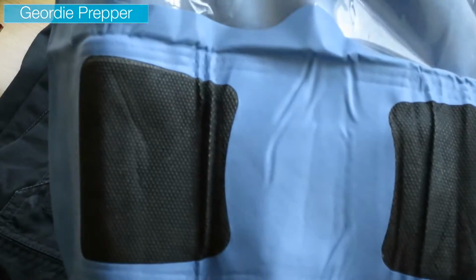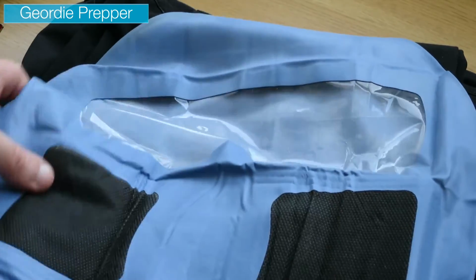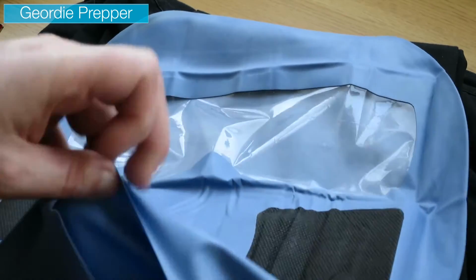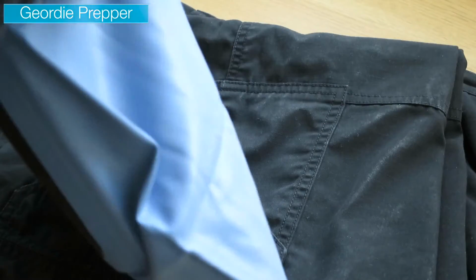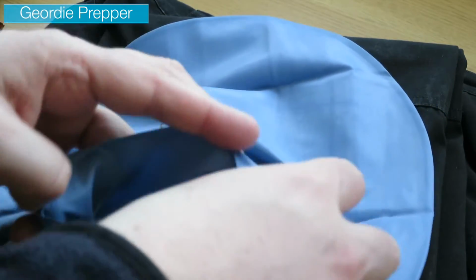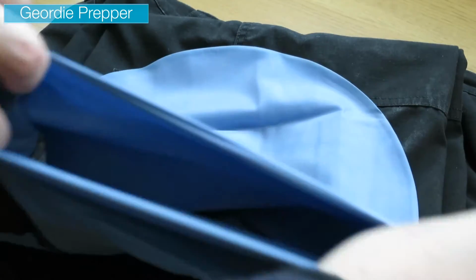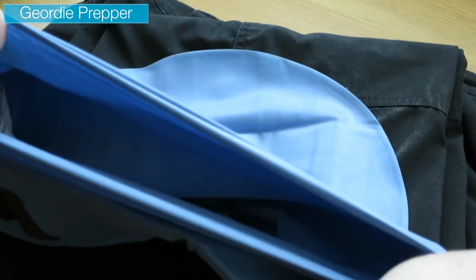There you can see the left side, right side. That's where the air is going to go through. And basically what you do is you just pull this over your head, and then this smaller area here does expand quite a bit, so even if you've got quite a big head, I'm sure it'll go over.